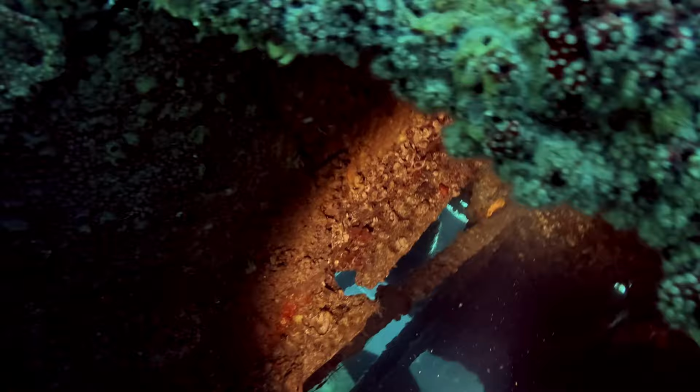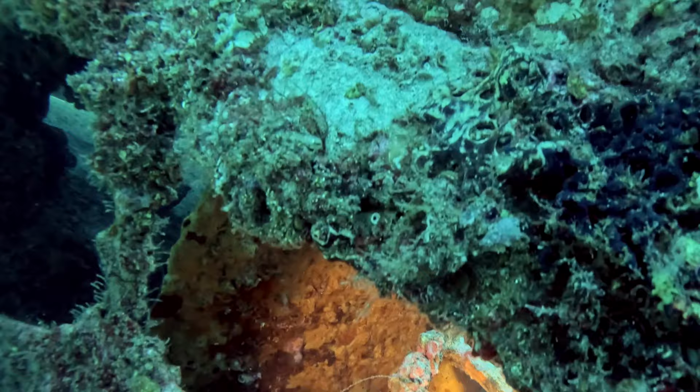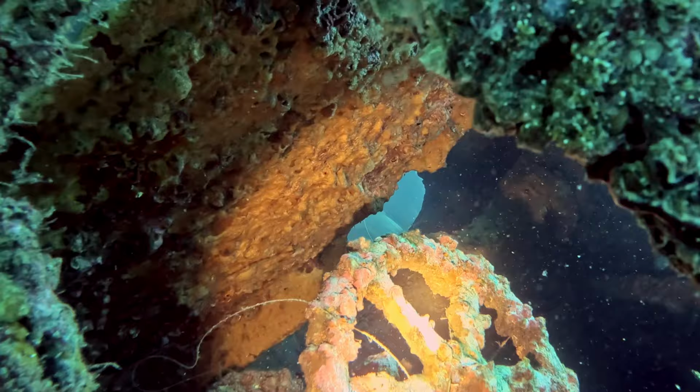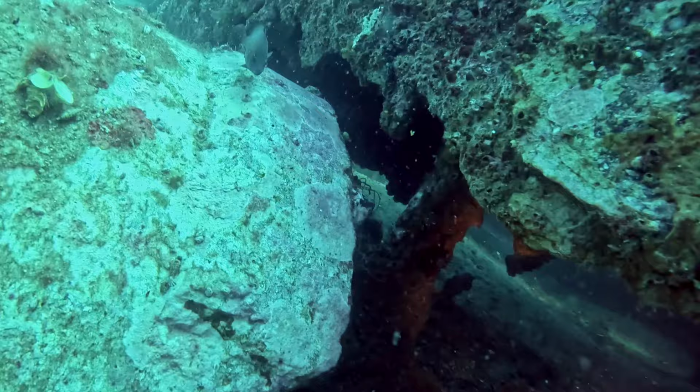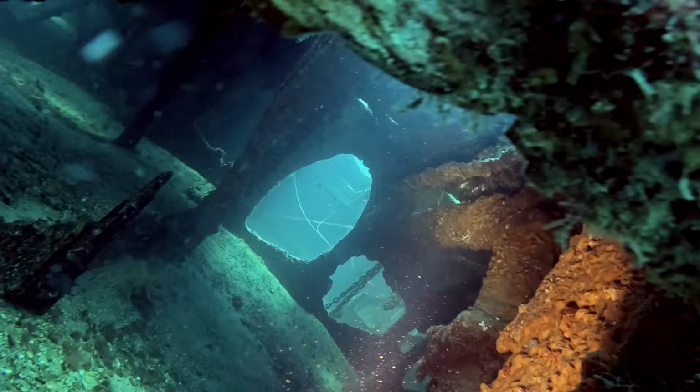Alright, so back here on this part of the ship, you can kind of see more of the length down. If you look up, you'll usually find lionfish that are hanging out on the top of it. And there's a couple right up in there that I can't get to from here. You see him right up there by that pipe. But he's just out of reach.